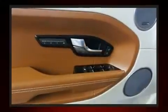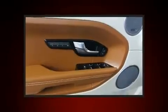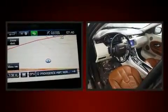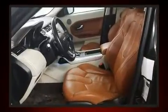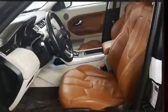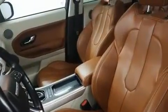The following features are included: a leather steering wheel, power front seats, a power rear cargo door, and seat memory. Everything is where it ought to be, from the dashboard controls to the door locks and window controls.